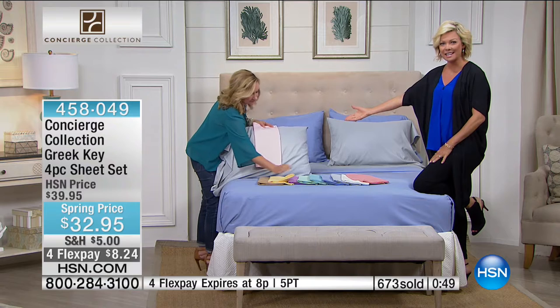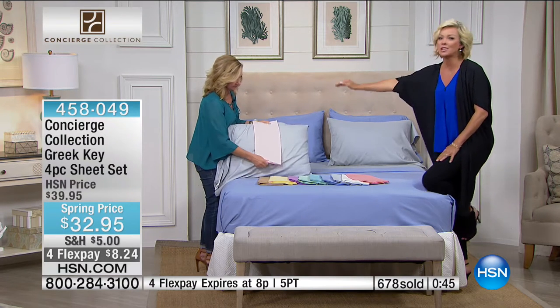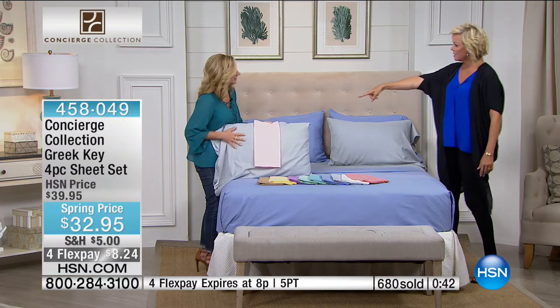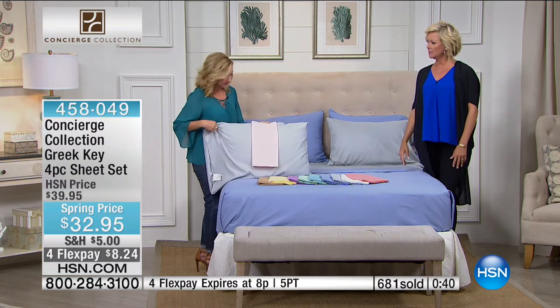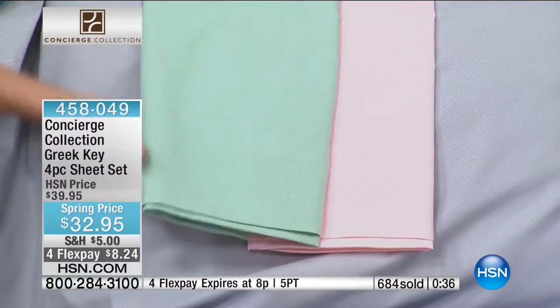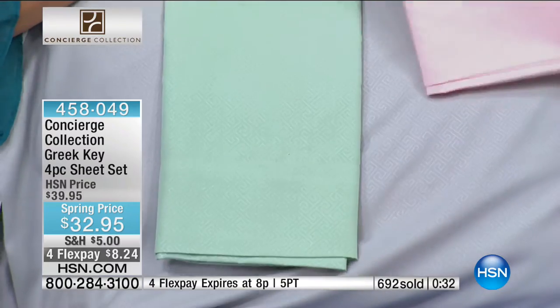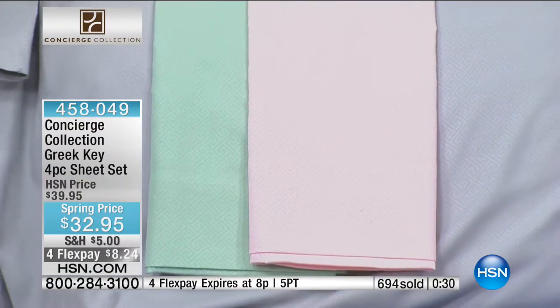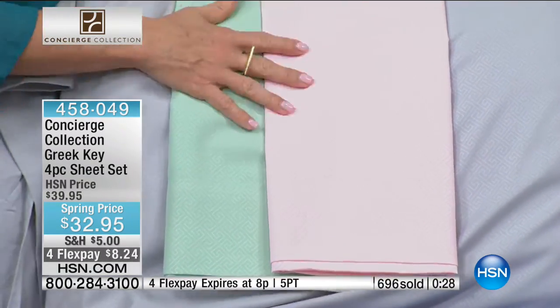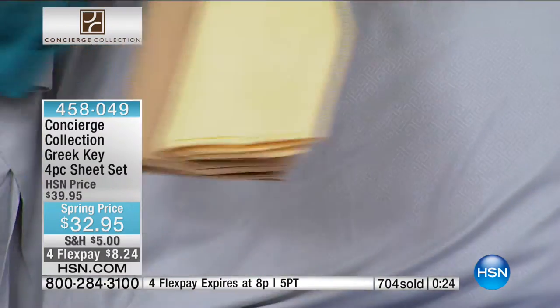Subtle detailing like the Greek key embossing changes the whole experience. Those two are great. That's so pretty. Pink and gray, it's just really fresh. This makes me think of very preppy, and look at this one. Isn't that pretty? With some white in there with the pink and the mint. Very girly. If you have florals on your bed and you want to add some color, there are so many combinations you can create. So don't be afraid.